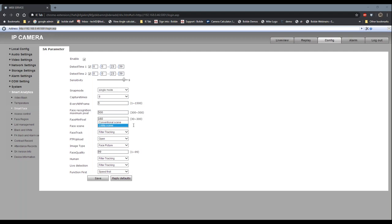Face detection scene. So lobby scene is most common. You're going to have these things in the lobby type area. The conventional scene is more of a wide open area. They detect the same way. The face scene detection is more of an exposure type setting. So lobby is less light. Conventional scene is a real bright area. There's not a lot of shade. That's what that setting is.